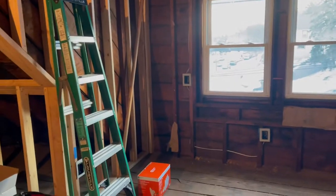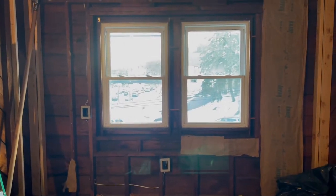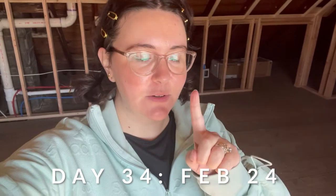So that's pretty much it. Electricity almost done. Hi friends, so another update for you. We finished all the inspections that need to be done before they can start insulating and sheetrocking. So electric, plumbing, and framing all got approved. So this will be the last time you see the space like this.